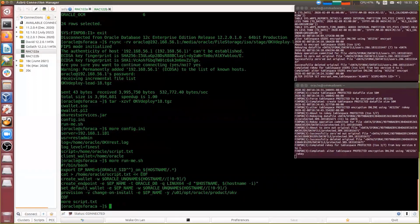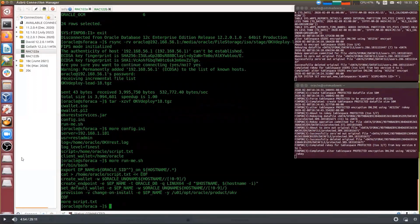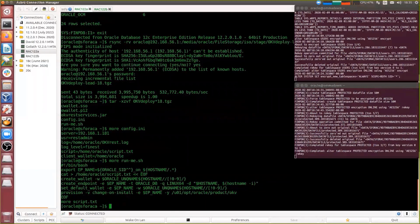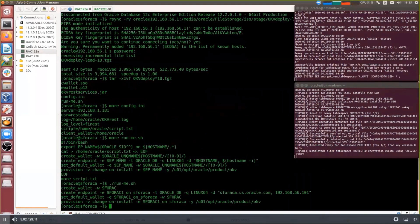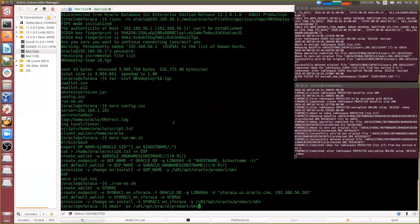So we need to make sure that the wallets and endpoints and everything that is created in OKV has unique names. And that is why I have a script that is called runme. And that runme reads environment variables, and with these environment variables, I can build the wallet name, the endpoint name, and all these things. And that's just one example. You can be creative to any degree that you would like in terms of naming your objects, but they should be unique.